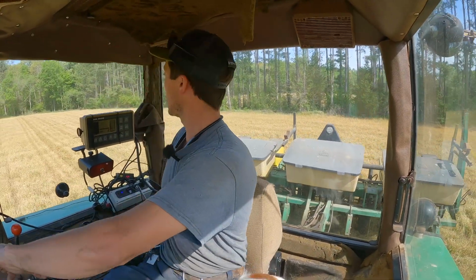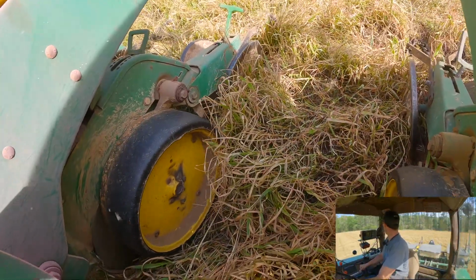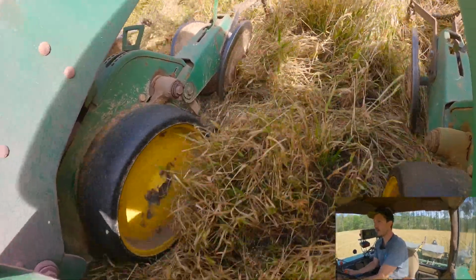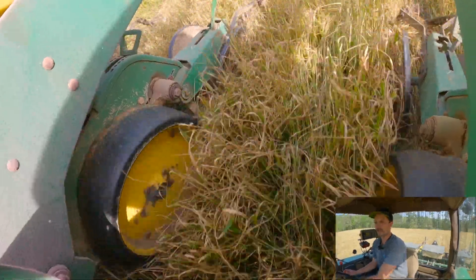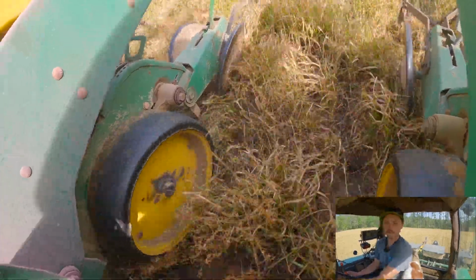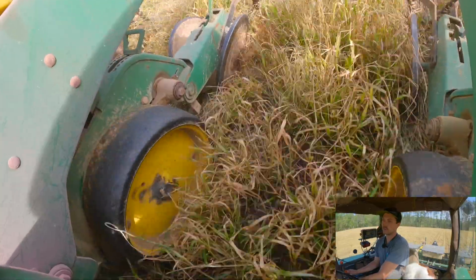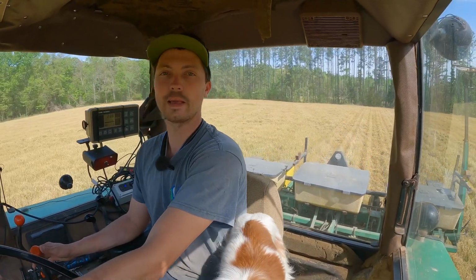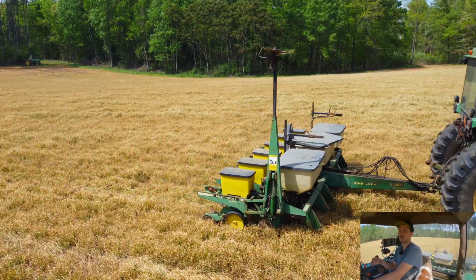Didn't have a yield monitor on the combine or anything, but the yields that we got, I was tickled with. I'm gonna say probably 160, 175 bushel. And there's places that's probably a lot more than that, for our ground here in North Carolina. All that was with chicken litter. I put 20 gallons of nitrogen over the top right after, like when I done my burn down.